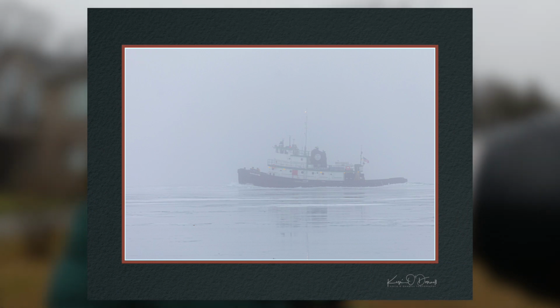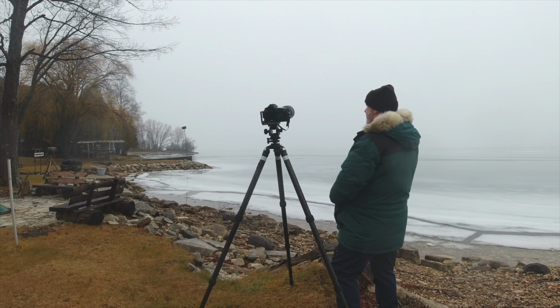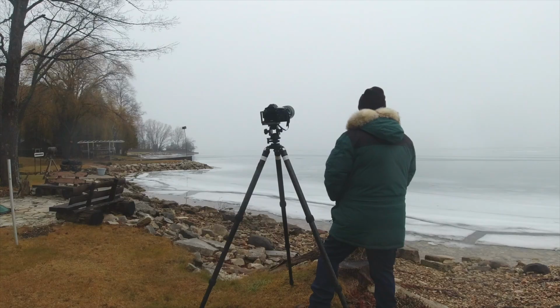The fog keeps kind of rising and falling here. Once in a while I can see all the way across to Bay Ship. A minute later, can't see anything. Well, we'll wait it out.